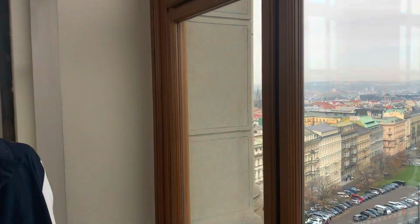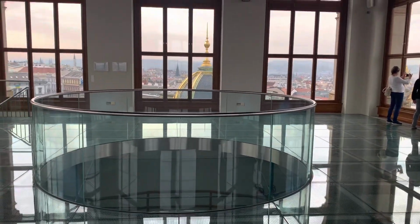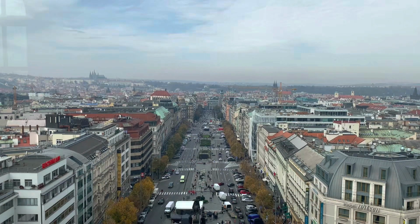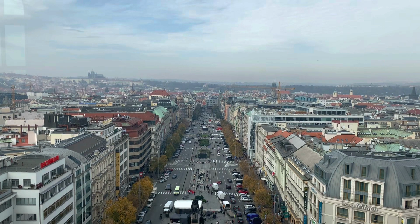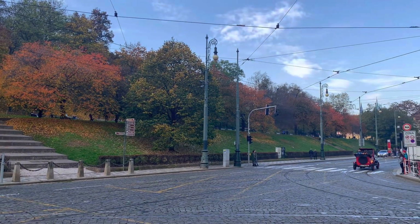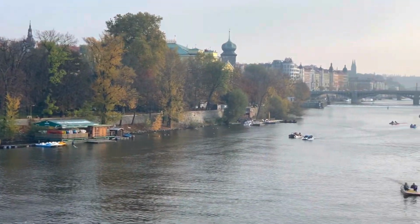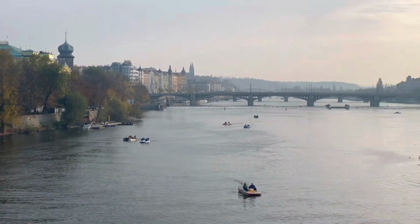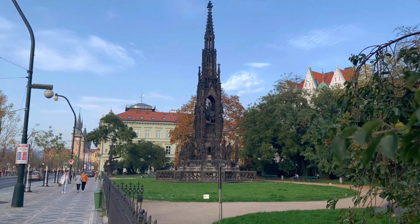We now go into the dome of the museum. Some fantastic views of Wenceslas Square and the new town. Prague has grown over 1,000 years and is one of the most preserved cities in Europe. Every nook and cranny of Prague has history built into it. Obviously, the best time to visit is summers, but visiting in autumn has its own charm.